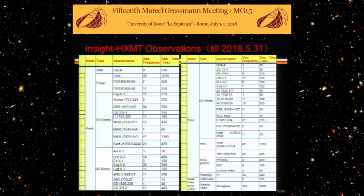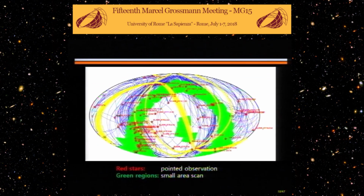For the performed observations, as shown in this table, we have done quite a lot so far in the last year. We observed sources of different types, for example, supernova remnants, pulsars, XRBs of either black hole or neutron star systems, and also extragalactic sources, blank skies, and the Galactic plane survey, and so on and so forth. Here shows the source name, this column shows the pointing numbers, and this column shows the accumulated exposure for each source observed so far by us.